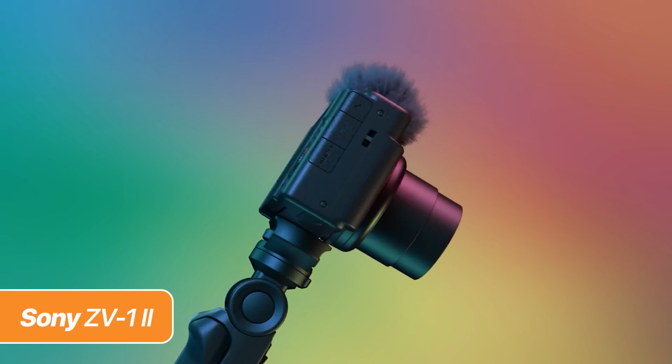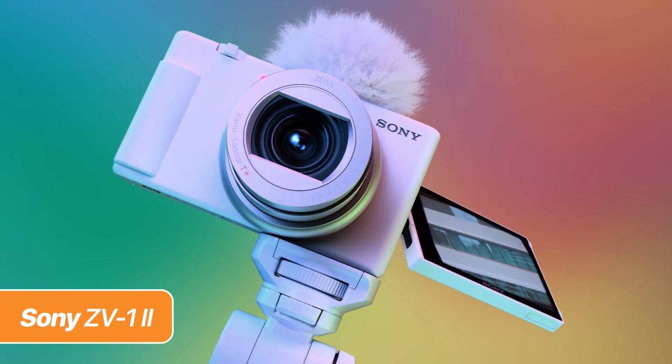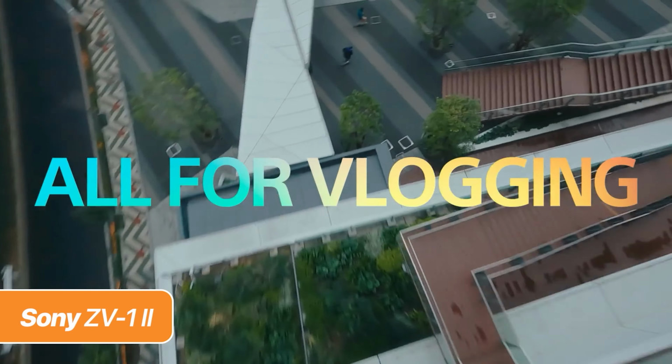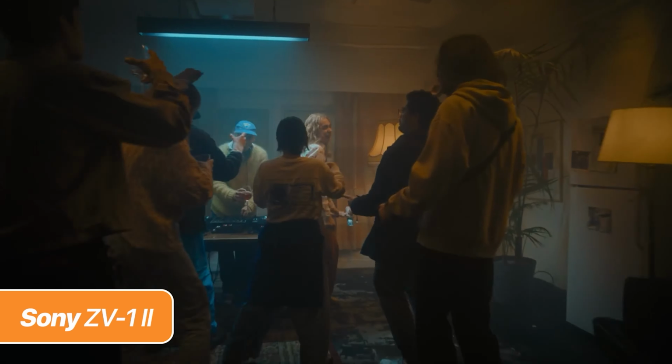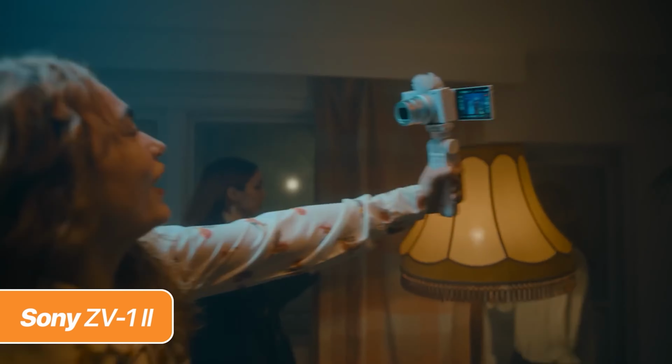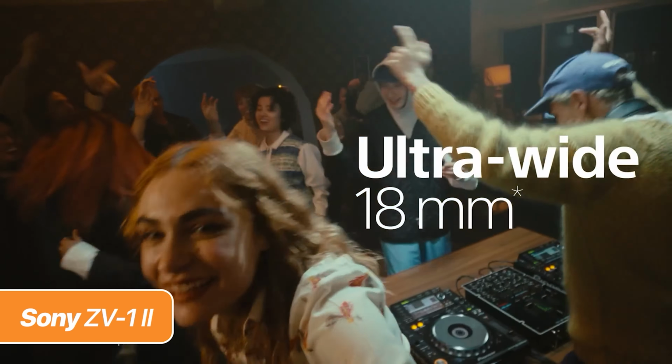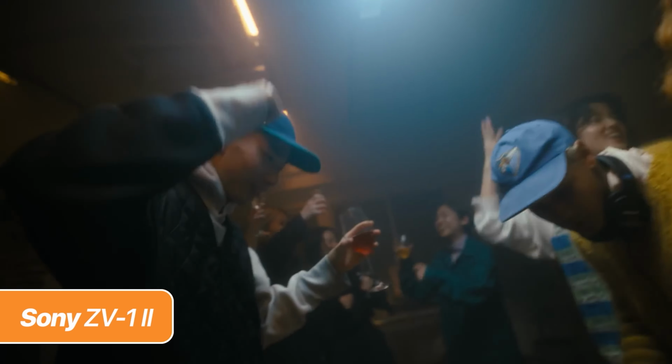Launched only in June 2023, it's one of the newest members of the ZV series. While Sony does have the ZV-E1 and the ZV-E10 Mark II, these don't have a fixed lens and you will need to buy lenses separately, so not exactly a point and shoot. Going back, compared to its predecessor, Sony didn't really change much on the outside of the Mark II compared to the original ZV-1. Even the 3-inch LCD touchscreen is the same, save for some improved touch functionality.